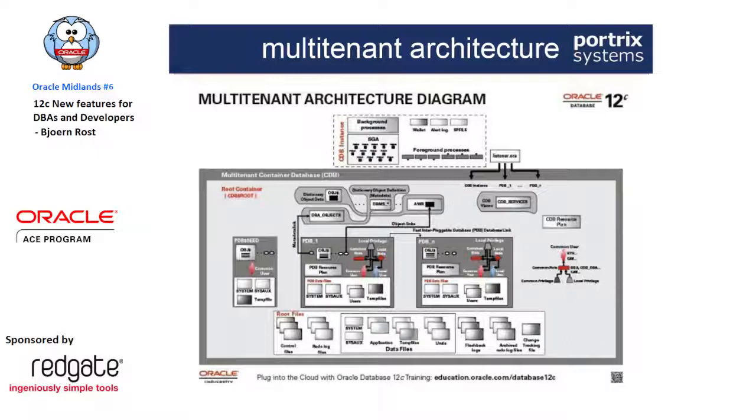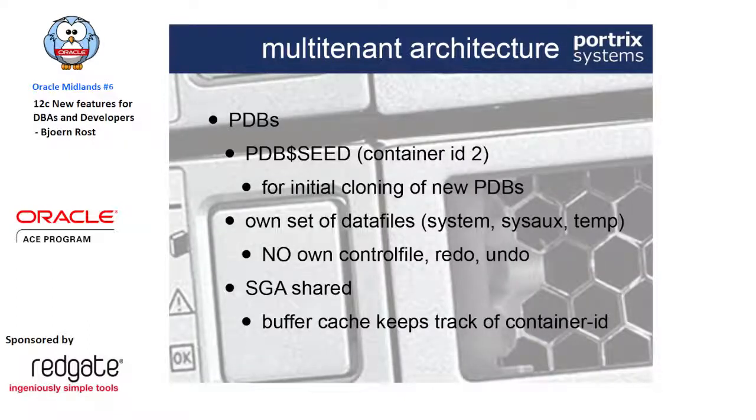Yes, container ID. I really don't want to talk about this. There's something called a PDB seed. It has the ID 2, and you use this to clone more PDBs. So if you just create an empty PDB, you don't really create an empty PDB. You just clone from the seed PDB. Today, if you want to clone a PDB, it has to be offline or stopped. So you can't clone a live PDB today, which I guess would be a cool feature. I think it apparently works as well in 12.2 but isn't documented. I've heard so too, but I haven't seen it yet.